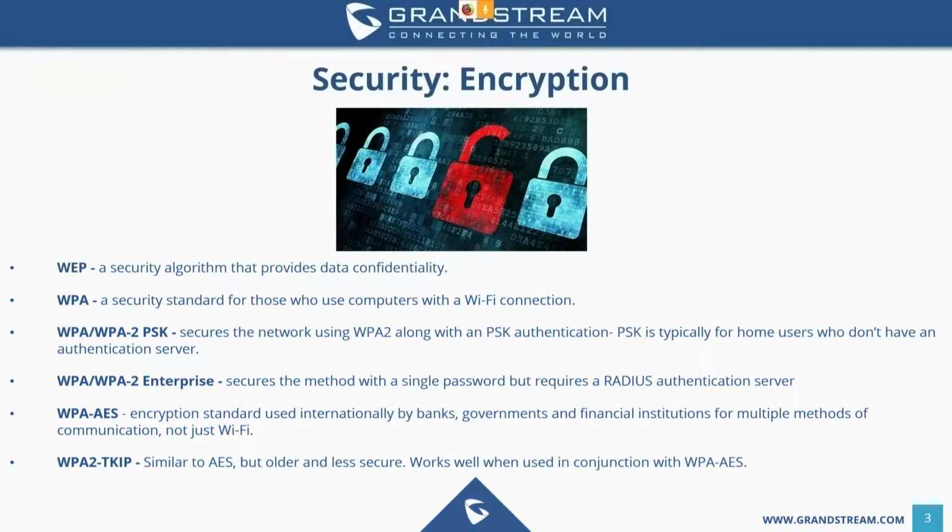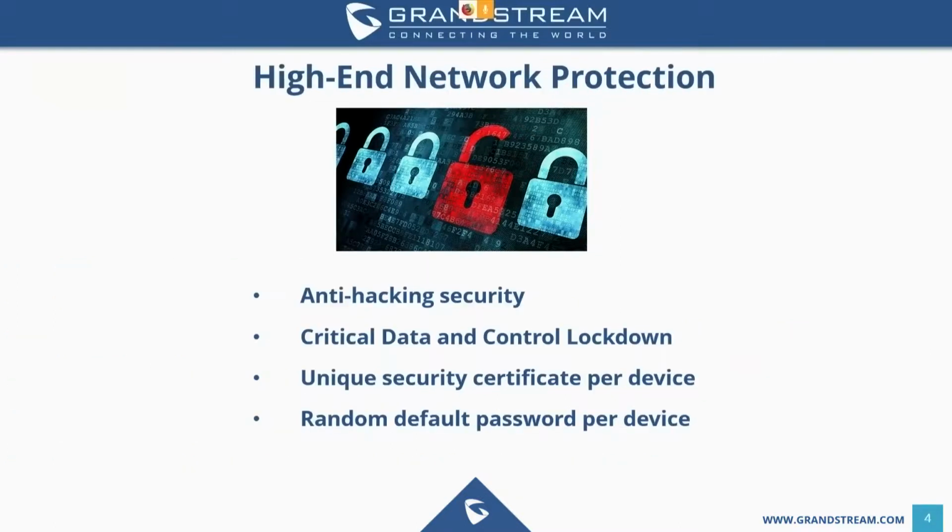The reason I point these out, and a lot of people sometimes say, we know what these are, is that there are very few manufacturers, and when we were developing these products we took a close look at what else was out there. There are only a few devices out there that offer you the ability to access and use all 6 of these Wi-Fi encryption technologies.